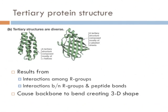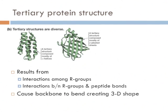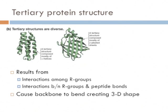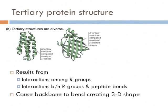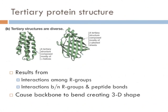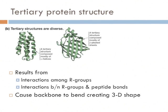Now, while the secondary protein structure has really two main types, tertiary structures can be very diverse. We have two different examples of what the tertiary structure may look like in a protein. The one on the left is predominantly made up of these alpha helices, so there's several of these coils, and then you'll see an abrupt bend and then another type of coil. The example on the right is made up of predominantly beta sheets. There's a couple coils, but most of it is made up of these beta sheets with significant bends, and then there will be another beta sheet. These bends form from the interaction among these R groups and the interactions between R groups and peptide bonds. This causes these backbones to bend, creating a very specific three-dimensional shape.